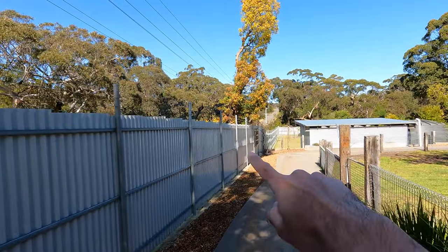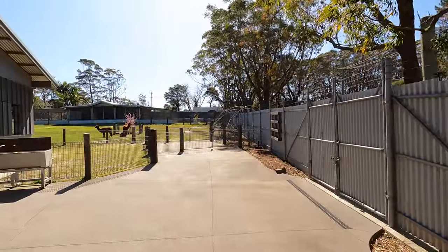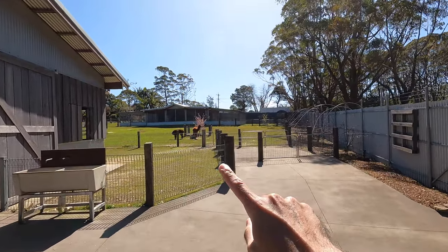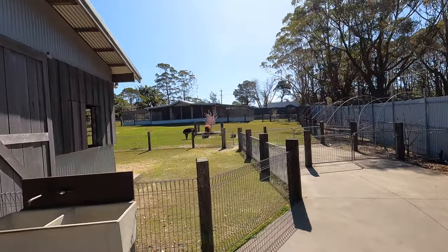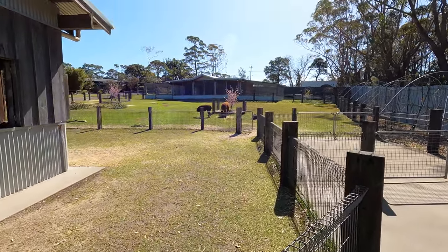There's a nice view, there's a road going up. Not sure where that leads to. It doesn't look like we are getting anywhere, it's just going all around. So I need to go to the other side to spot the kangaroos. And that's the alpaca that I had shown you earlier. They seem to be quite happy in the sun.